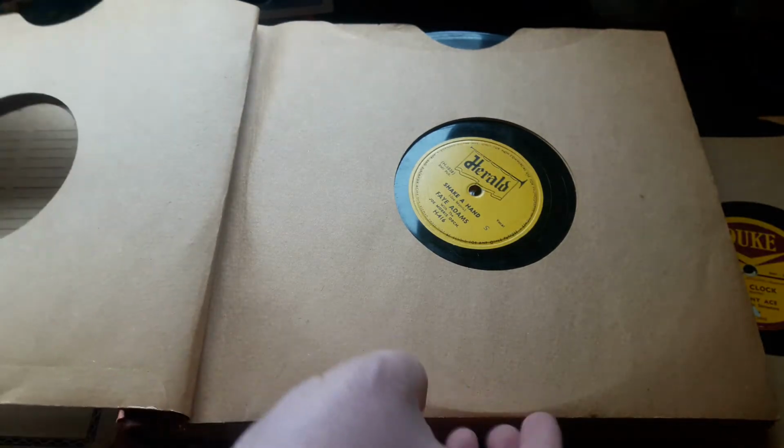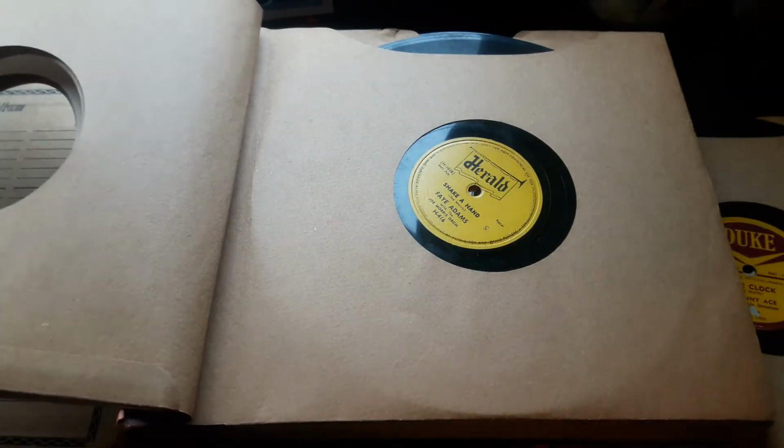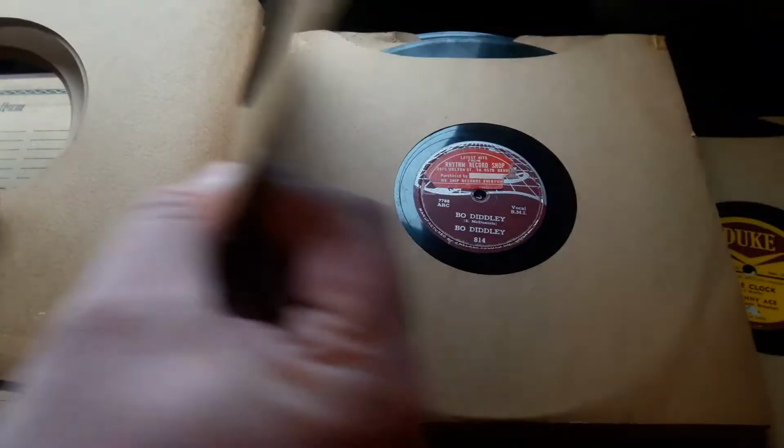When you find these, it's really interesting because they're very specific to each individual collector and what interested them. So they're very custom. It's almost like a playlist. This is like the very first playlists that ever existed.